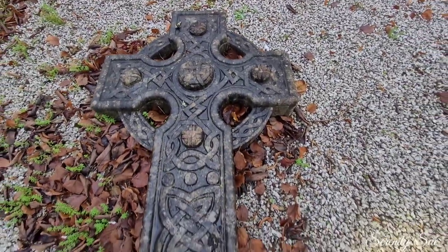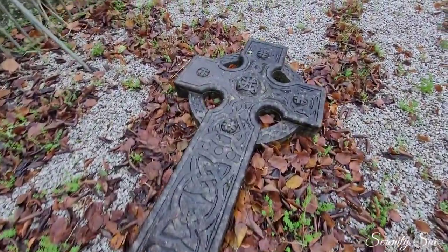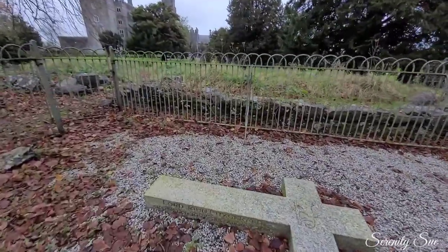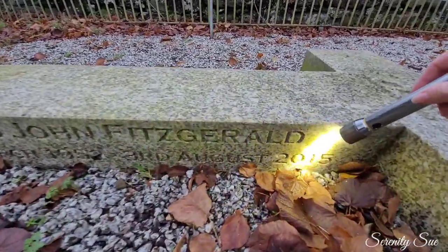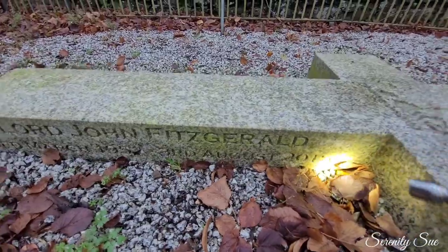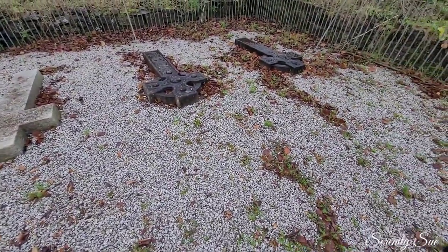Absolutely beautiful. Now, would they have been standing? I don't know. And this one is identical. Beautiful. Oh, that's the castle. And just at the side here, I've just noticed Lord John Fitzgerald. 3rd of March 1952, 2015. So this is a newer memorial here, but I am presuming they are all Fitzgeralds.